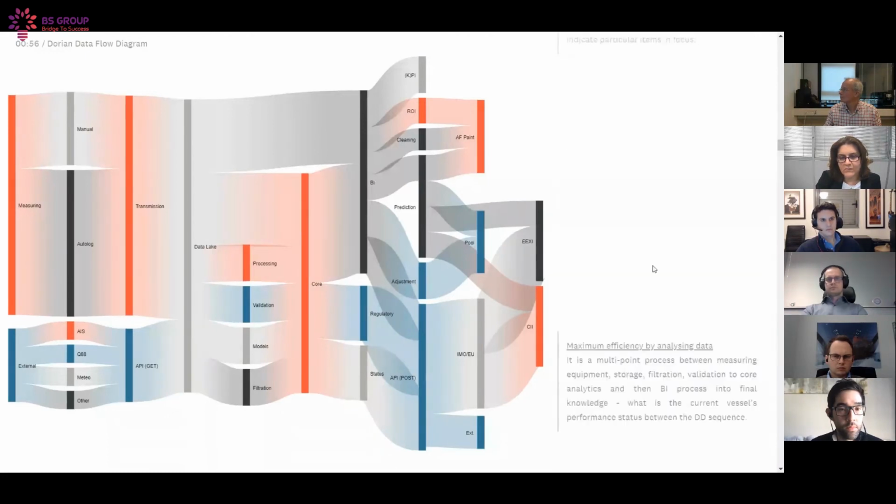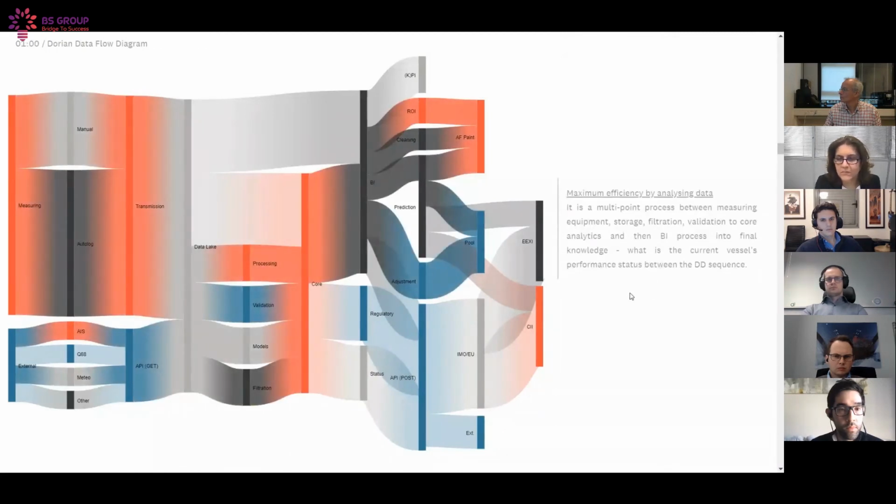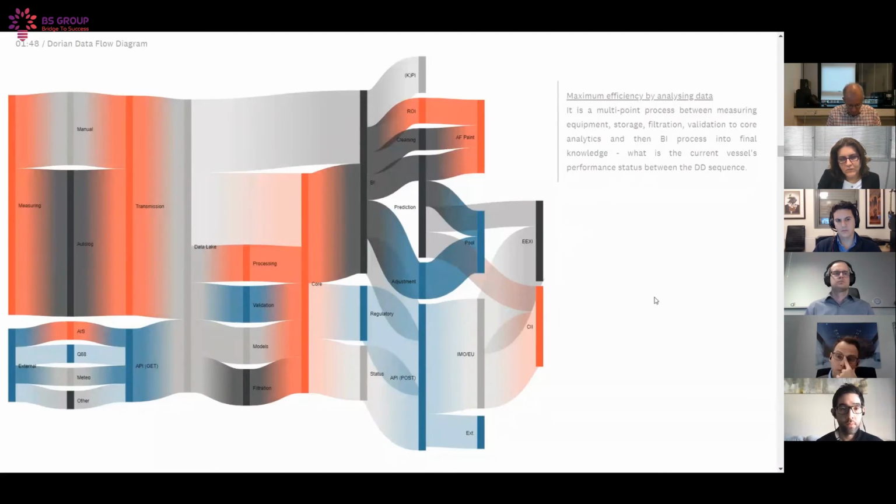So what we have here is a multi-point structure. We start from the measuring equipment. We are using a hybrid system, I would say: manual reporting, together with the autolog system on the new vessels. Then we are preparing a data lake where we can store all the gathered data. We process it through validation models and filtration to the core calculations, which I will talk about. We have a BI system for ad hoc visualization and analytics. Then we can present it in different ways for cleaning, return on investment, KPIs, adjustments, pool points, anti-fouling program, everything we need. That's our basic flow, and we are doing it right now.